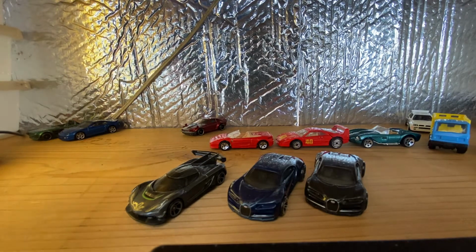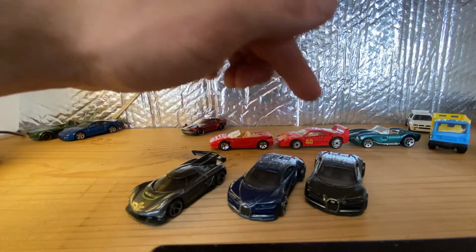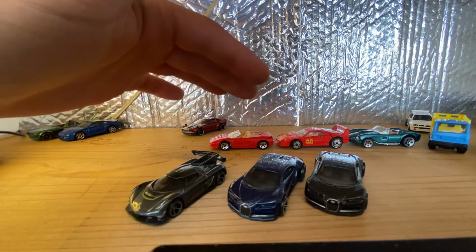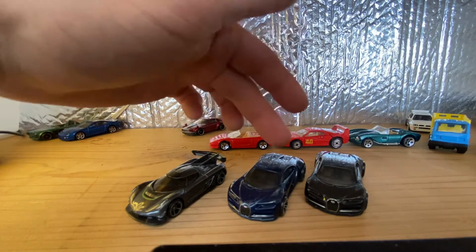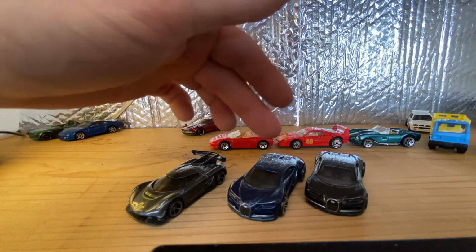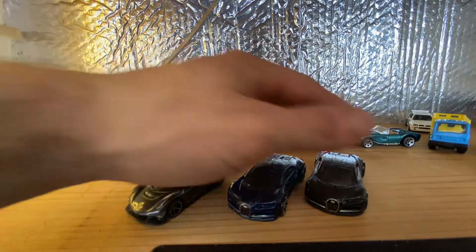I already had the silver one, so I'm glad to have found the gray one. That's super cool. I love just collecting all the different colors. We've got the blue Chiron and the black one. I see that there's a light blue ID series one that's coming out pretty soon that I'm definitely going to be looking for. But these are super cool to have.